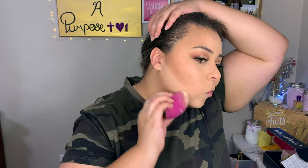Okay, so we got a little bit messy with the bronzer. So let's go ahead and go on with our Wet n Wild powder and just clean that up a bit. So anyways, while we let that bake, I did go ahead and clean up my space just a little bit.